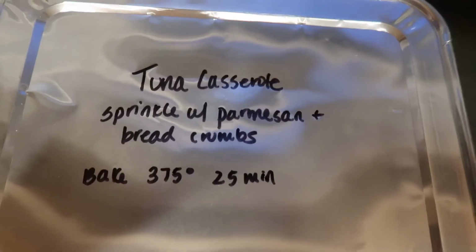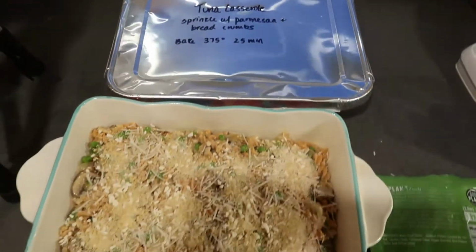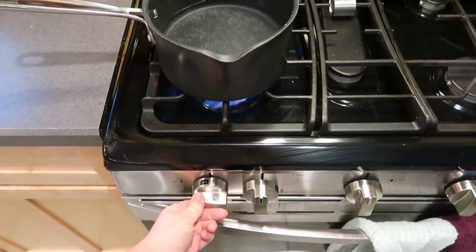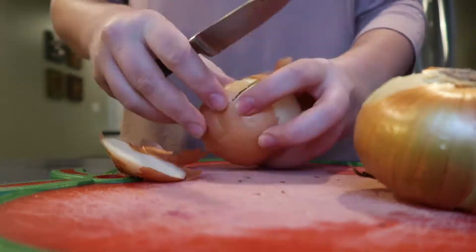Last but not least, I am making the Skinny Taste tuna casserole tonight for dinner, and of course I'm doubling it to make one for the freezer as well. This is one of my favorite casseroles to make. It's super tasty, and I'm getting started by boiling water so that I can cook my pasta.